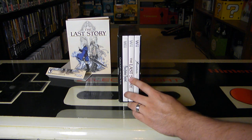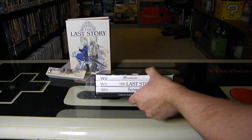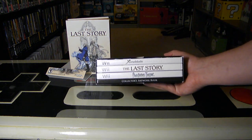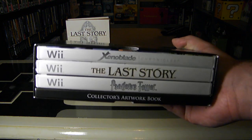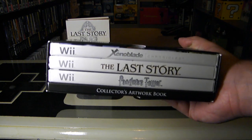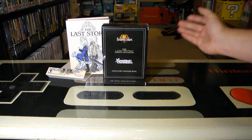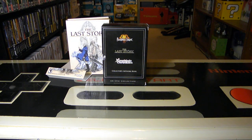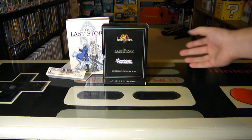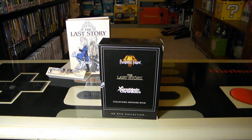The Last Story I own another copy of, Pandora's Tower I own another copy of. Xenoblade Chronicles I need to get another copy at some point, and normally I don't say keep things sealed, but I really do see this in 10 years, this trilogy being worth a tremendous amount, especially if I actually keep it like this. I think it's really neat to have this in my collection. It's not like it's something that I'm looking to resell later on. It's something that I'm looking to keep to really increase the value of my collection, and having it in this kind of cool collector's box is something very unique to my collection, especially in North America.